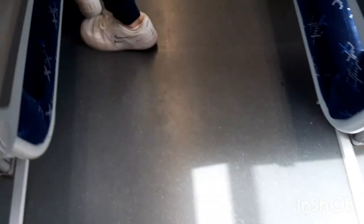Come on. We're just off. I'd say that's lucky. Welcome on board, 380-006. This train is for Glasgow Central. The next stop is Mount Florida.